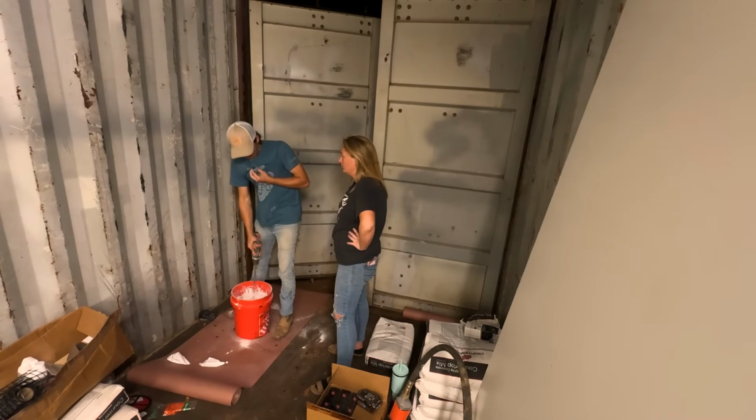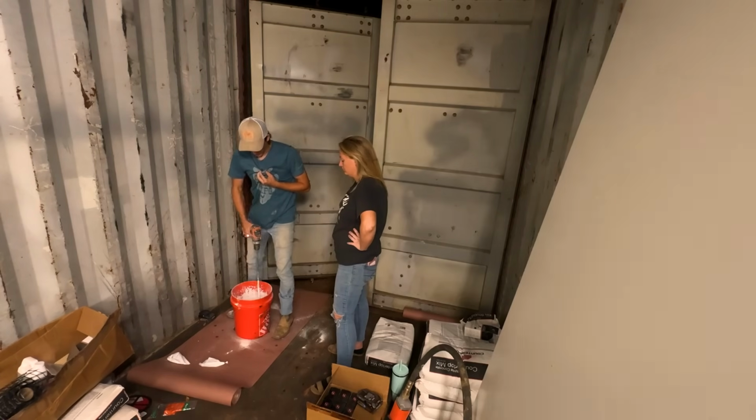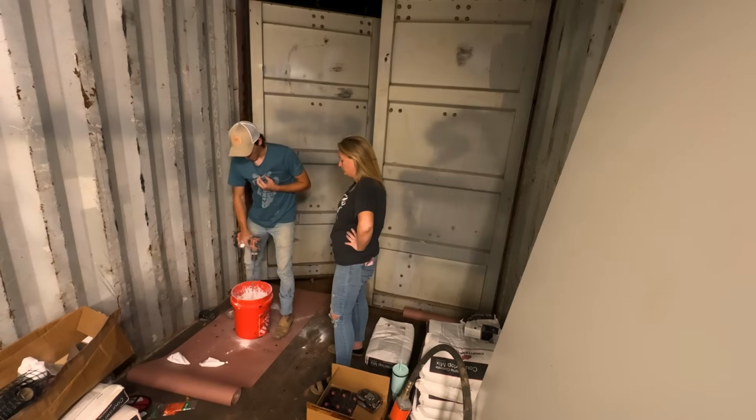So you'll think that it's too dry of a mix, and then it will suddenly just go liquidy. And that's normal. You hit the breaking point for the concrete and it turns into liquid.